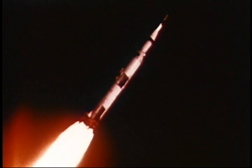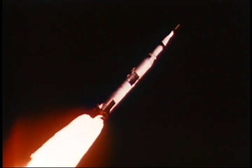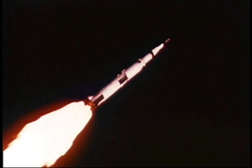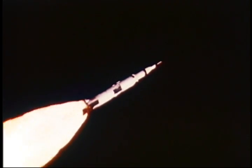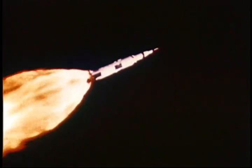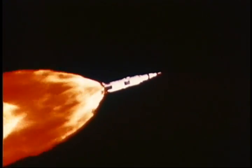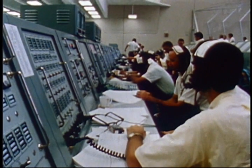Almost exactly as planned, Apollo 4 lifted off at 1 second after 7 o'clock, November 9th, 1967, with its first stage delivering 7.5 million pounds of thrust. Two minutes and 32 seconds later, as scheduled, the first stage burned out and separated, having consumed 4.5 million pounds of fuel.